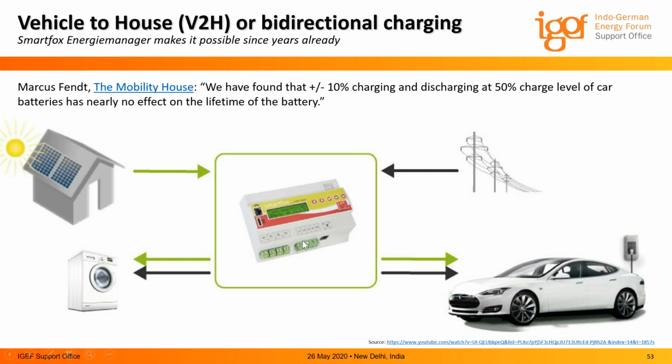But yes, even in Germany, people are just buying this device. I think it's called SmartFox, and it's managing it for you. Some people just go to the supermarket and charge the electricity for free and then bring it back home. But I would say that is not the regular use case.